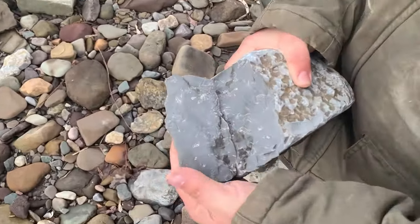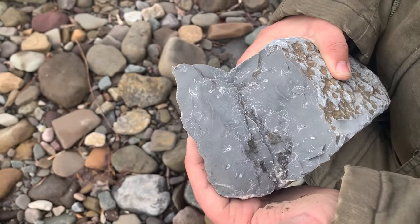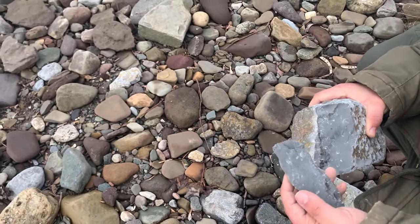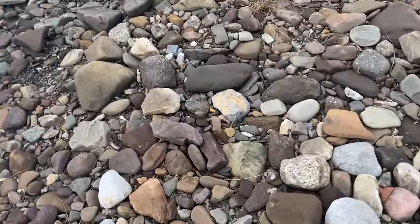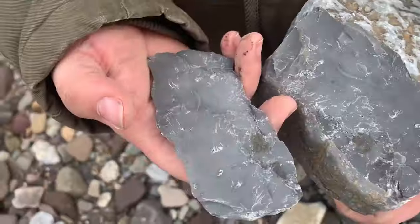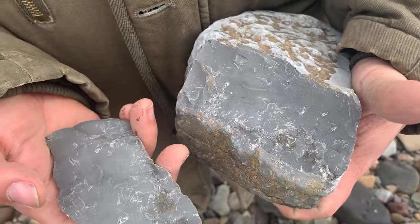Hey, oh, that's chert. What the? That's chert. Are you, dude? Okay, so what the heck is this? Okay, so we need to completely reevaluate. Look, there's that. Dude, I thought it was just limestone. There is some impurities in it, but that's pretty freaking high quality.